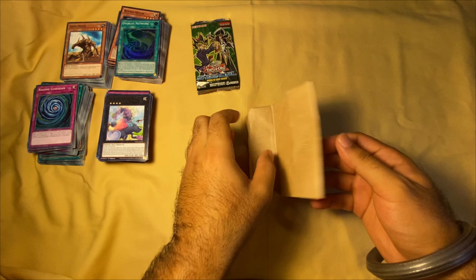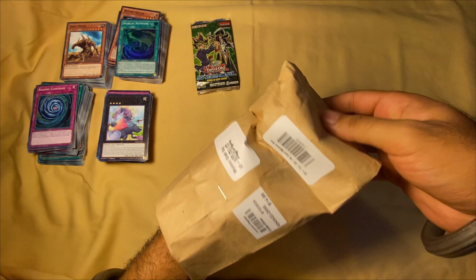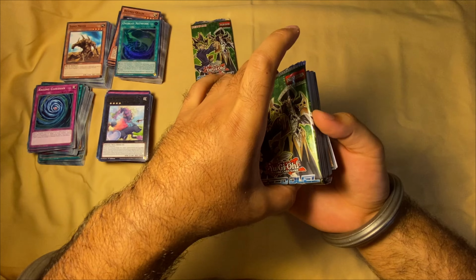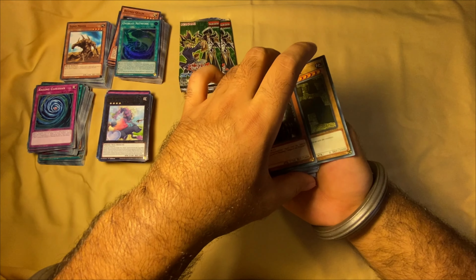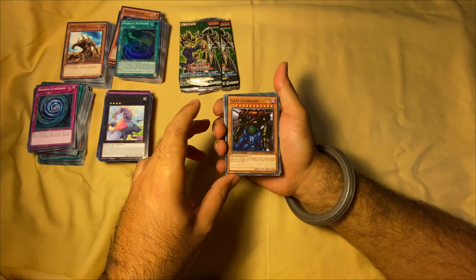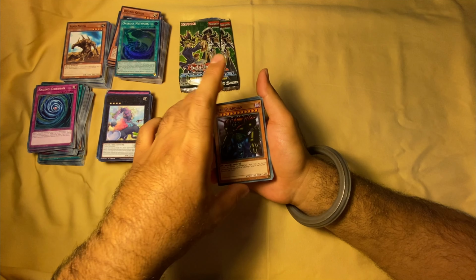All right, last one. Last one. Oh, we got another pack in here. So another speed duel pack. This is probably mostly all speed duel. But at least we had some legendary duelists season 1 and 2 in those packs.